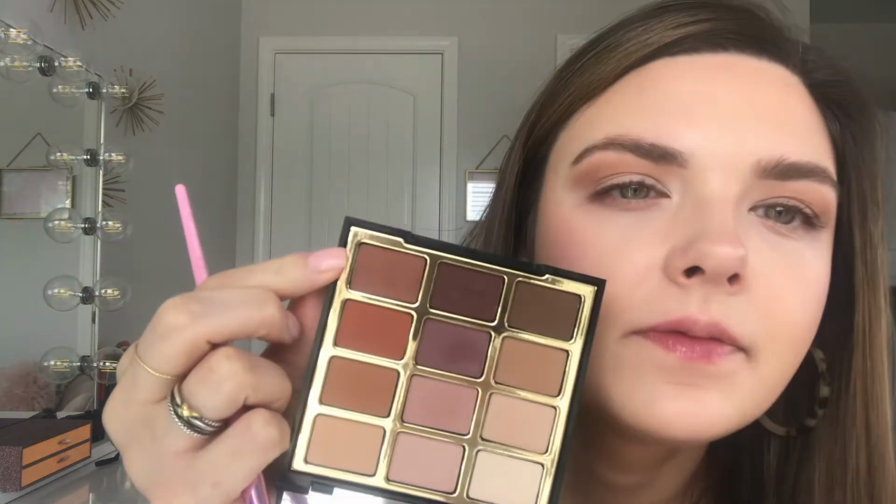Now I'm going to go into this shade right here. This is kind of a reddish toned brown. And I'm going to add some of this. And then we're gonna go back into that really light brown again, and we're gonna blend some more.